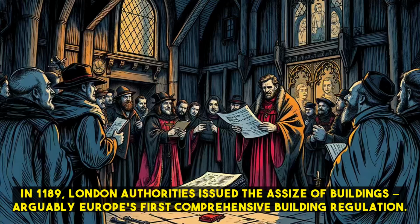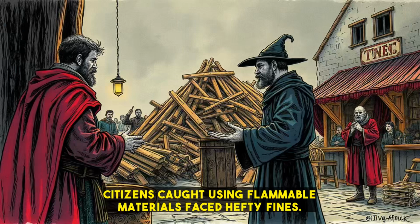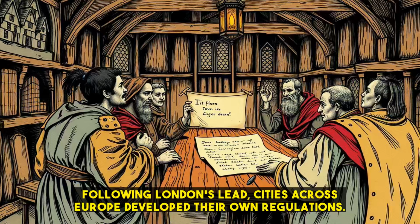In 1189, London authorities issued the Assize of Buildings, arguably Europe's first comprehensive building regulation. This groundbreaking document required party walls between properties to be at least 3 feet thick and made of stone. Citizens caught using flammable materials faced hefty fines. Following London's lead, cities across Europe developed their own regulations.